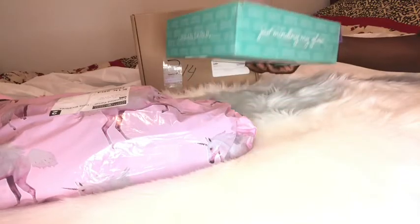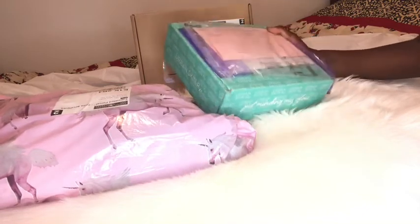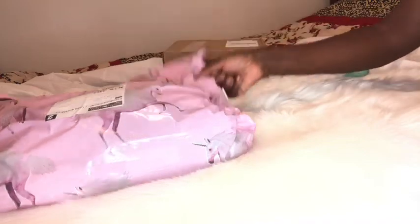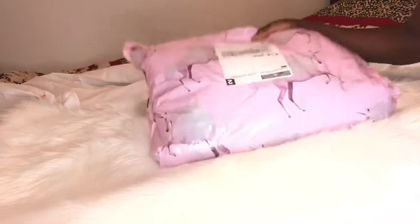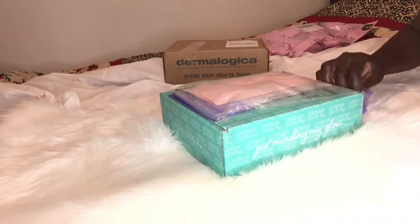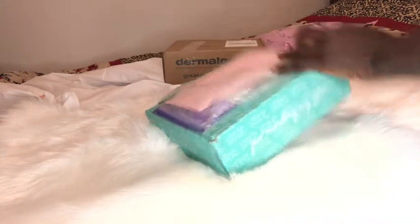This one I got from Urban Skin Beauty from US. This one is from Three Teller Team. I ordered two. Before that, I have to start with my body thing, and then I have to open it to show you what is in my order.